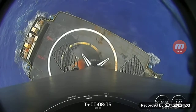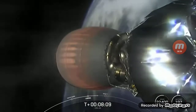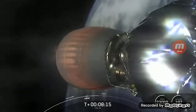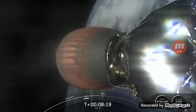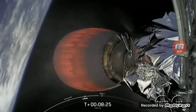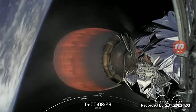Fantastic. Now coming up shortly, second stage is not done. It will be coming up on a second engine cutoff, about under 30 seconds from now. It's been burning that whole time since stage separation to bring the 7,000 pounds of cargo into the initial orbit around our planet. You can see we're getting close to orbital velocity.